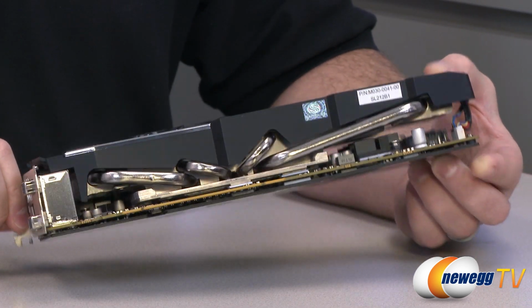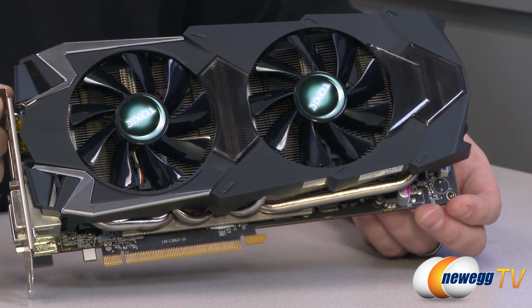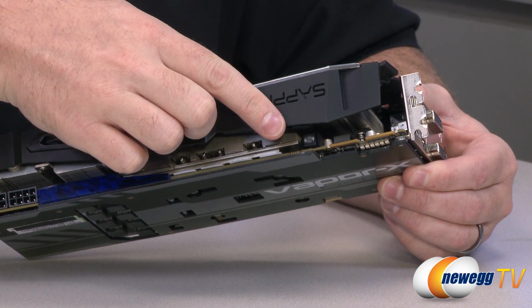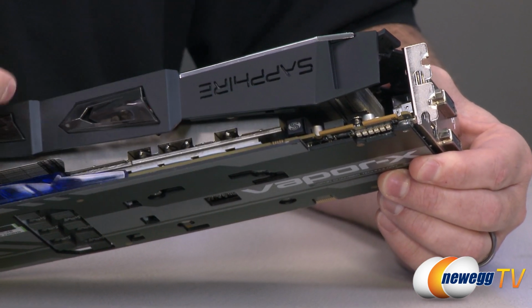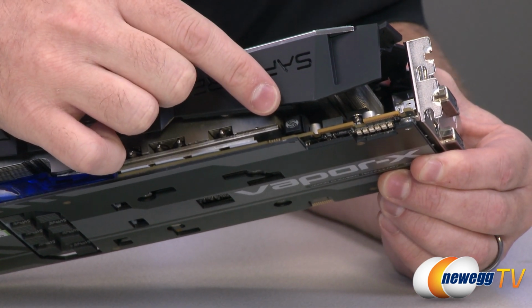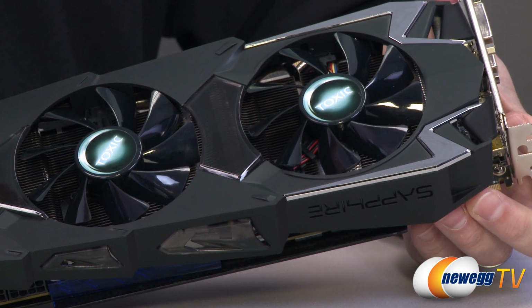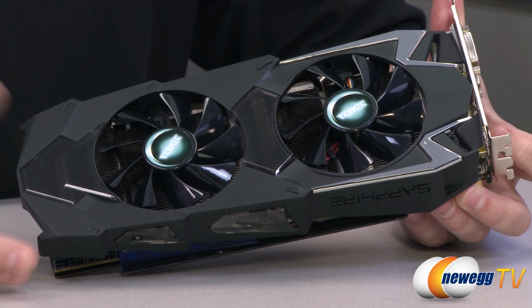Make sure your card stays nice and cool, especially if you're going to be making use of this little button, which is kind of hidden right up there. There, you can see I pushed it. That is the lethal boost button. So let's talk a little bit about the actual clock speeds of this video card, because it is overclocked.